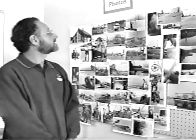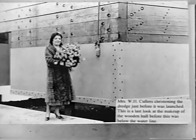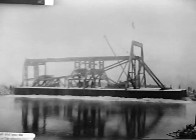The dredge hull was usually the first element constructed and then launched. Subsequently, the steel superstructure and various operational components of the dredge were placed. Here we have a photograph of Mrs. Cullers, the dredge owner, getting ready to christen the dredge in 1934, and the actual launching of the dredge shortly thereafter with the steel superstructure in place.